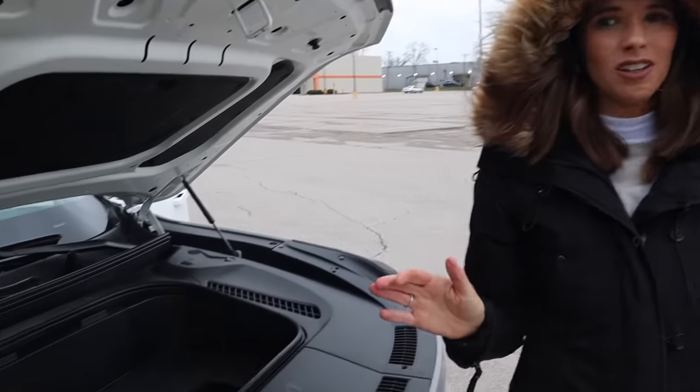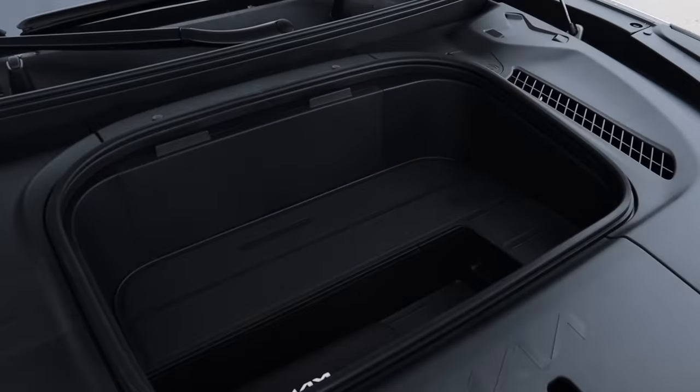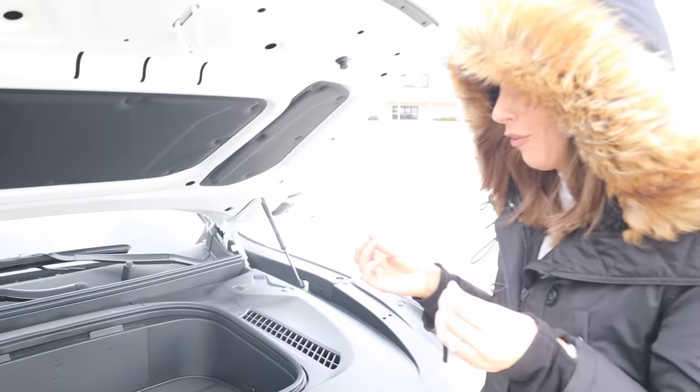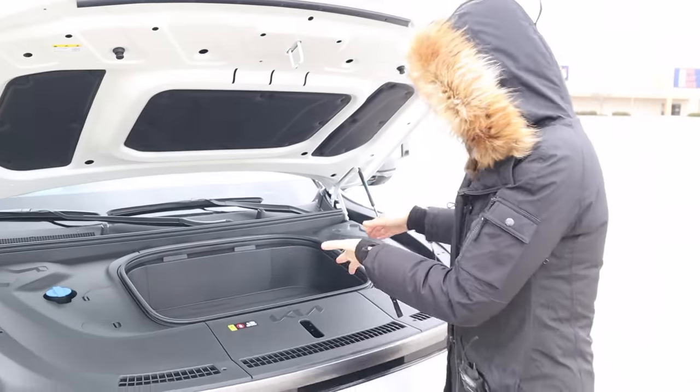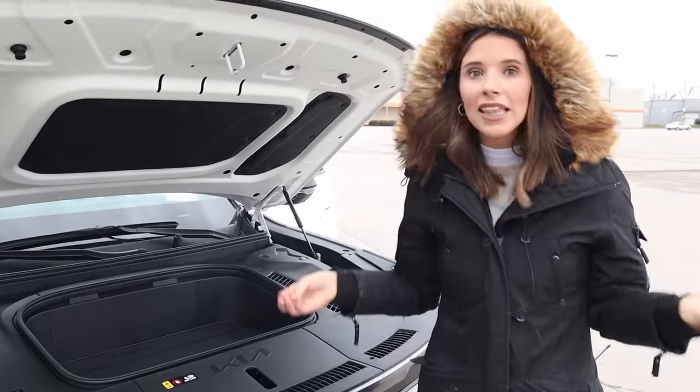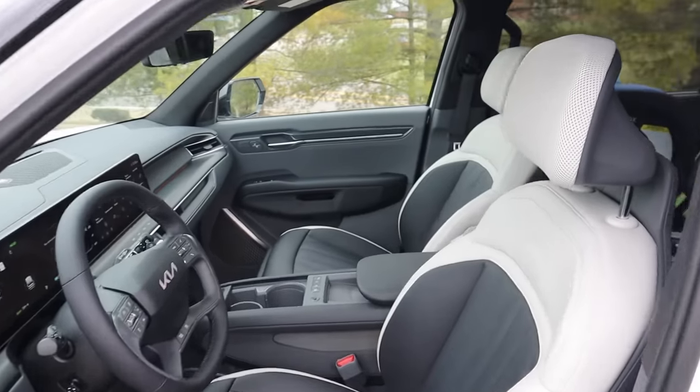You guys, look at the frunk. I could literally fit a Mockingbird single stroller in the frunk of the F-150. I'm not trying to say I should be able to fit that here, but I could not fit anything in there. Seems a little disappointing.